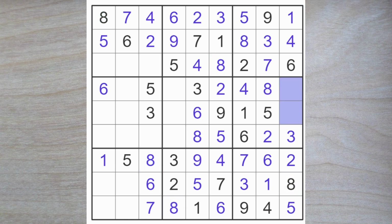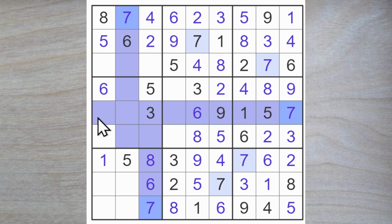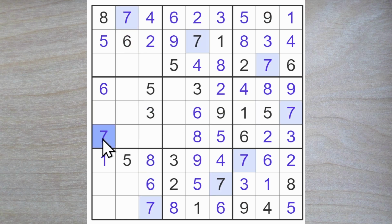And these can only be a 7 and a 9. The 9 blocks over. So here's 7. And here's 9. I think we saw something with the 7s over here earlier, didn't we? Yes. Now we found this 7 blocking across, so this must be the 7. And the last 7 for this puzzle goes here.